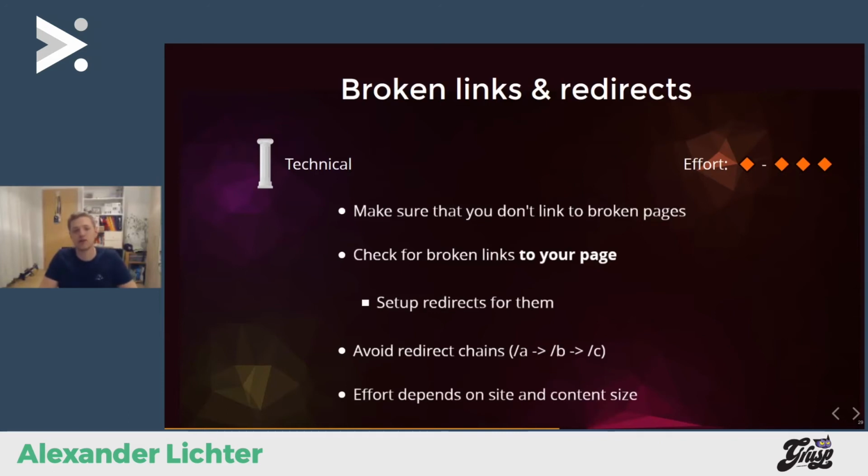Here again, effort depends a bit on the site and content size. And I have some tooling recommendations here. First of all, Screaming Frog. That's a crawler that's free for smaller sites. So that would be for the first topic. And the Ahrefs backlink checker is also free, which is nice to see which pages are linking to your page. Google Search Console also has data, but it's usually not as mature as the data from Ahrefs.